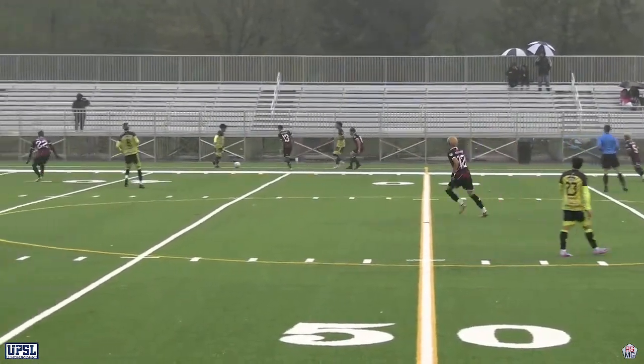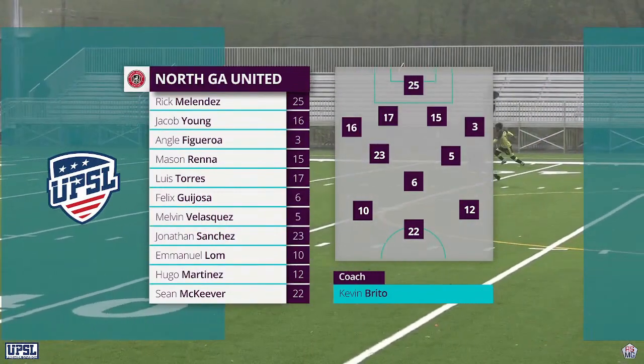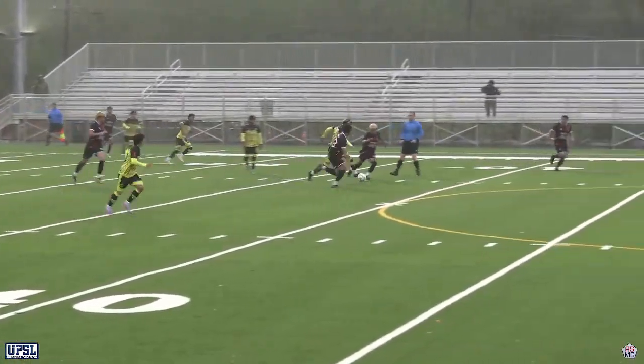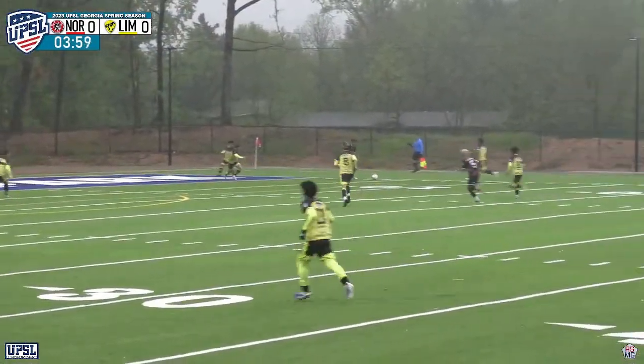Let's take a quick look at those lineups. 4-3-3. Speaking of which, North Georgia United going from top to bottom on your screen. 4-3-3. Actually, a little bit flipped around. They have the one holding midfielder, two central midfielders. So playing that double pivot a little bit up the pitch. Very interesting to note. Going from outside to in, doesn't have too much support. McKeever is just sitting there.